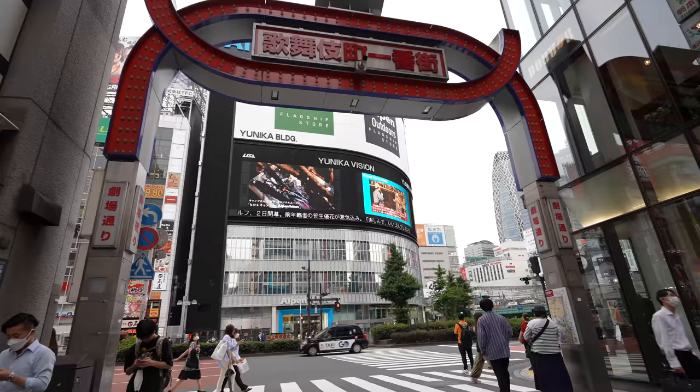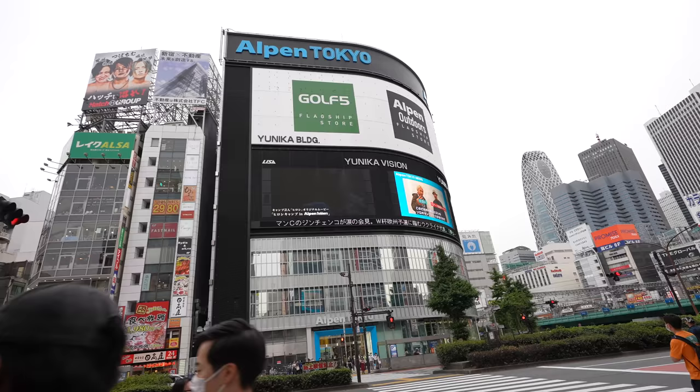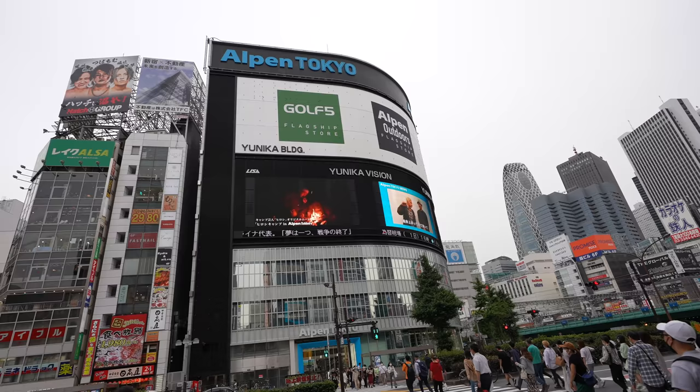In front of Kabukicho, there is Unica Vision, which is one of the iconic buildings in Shinjuku. And there was Yamada Denki, one of my favorite appliance stores. Unfortunately, it's gone. After the Yamada Electric Appliance Store was gone, it became Otsuka Furniture Store, and now it has become Alpen Tokyo.